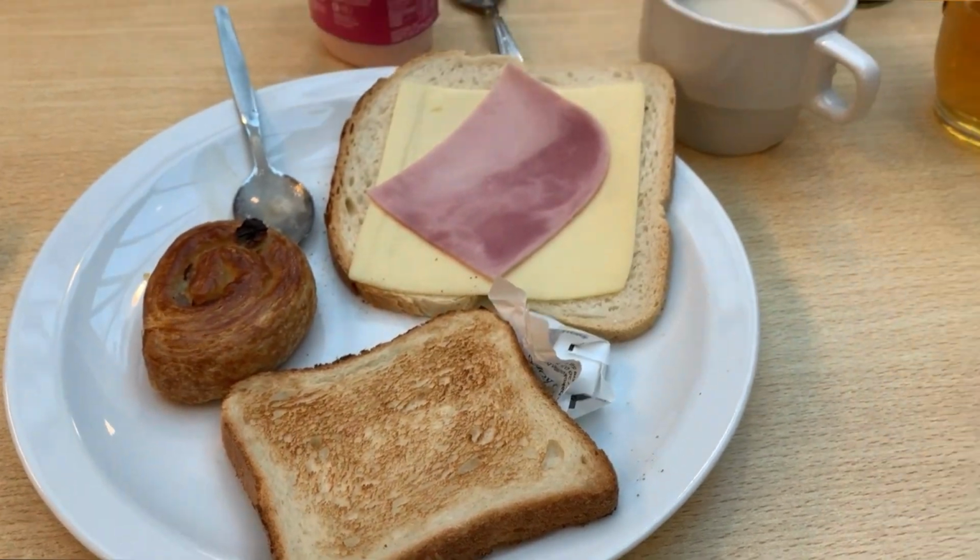So it's Sunday morning now. This is our last day here in Belgium. Packed up, ready to go. It's about 7:40 in the morning. Just had breakfast.